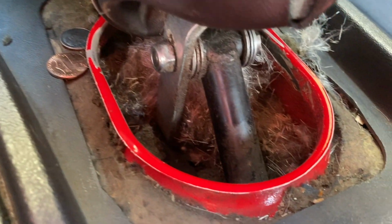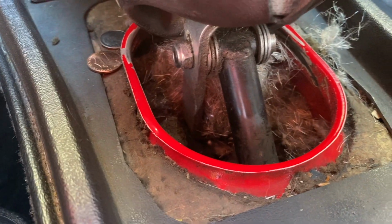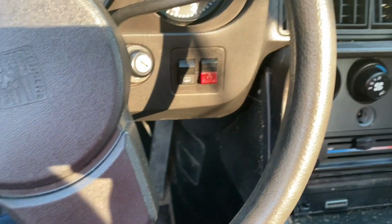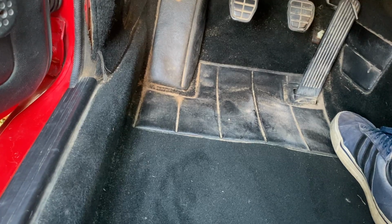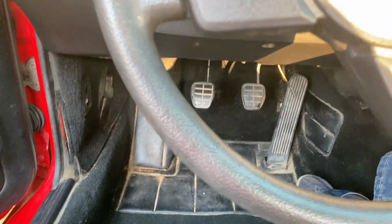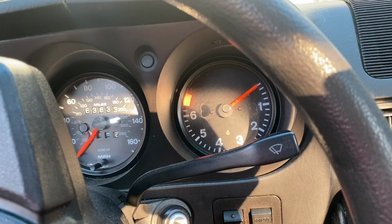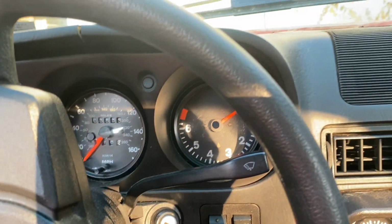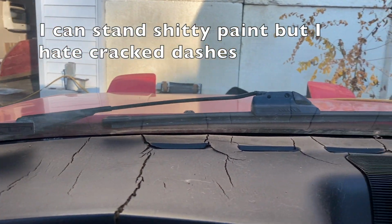For some reason, the shifter linkage is filled with what looks like dog hair or something like that. I'm not even gonna worry about that right now. After a good 15, 20 minutes of vacuuming, it still looks like it just crawled out of the desert. 63,000 miles on the dash. Carfax says 163.